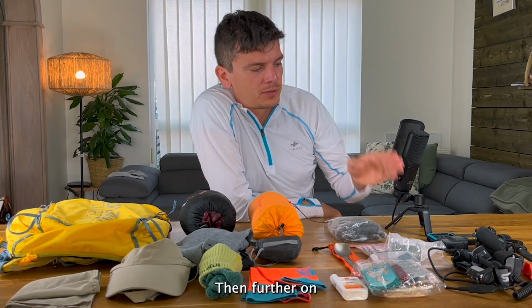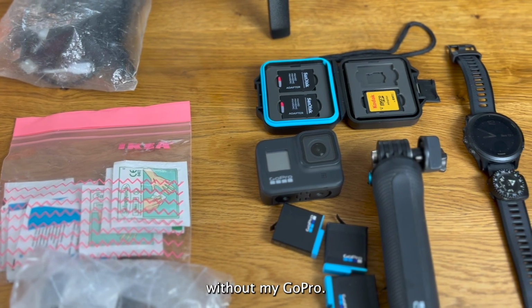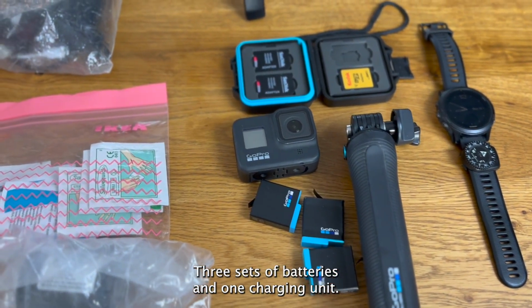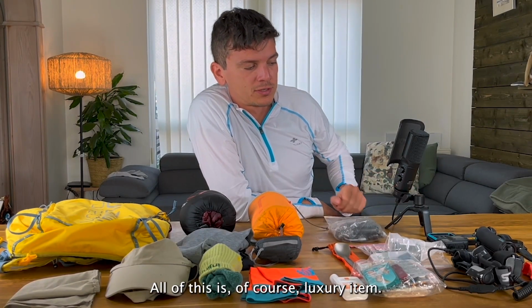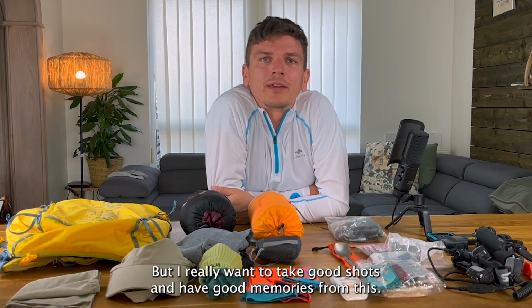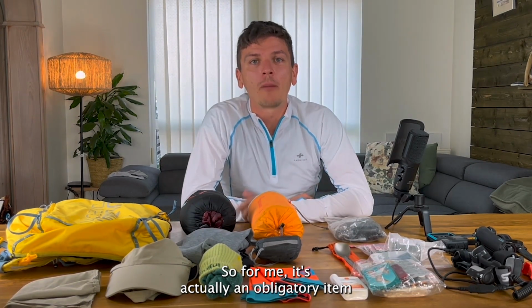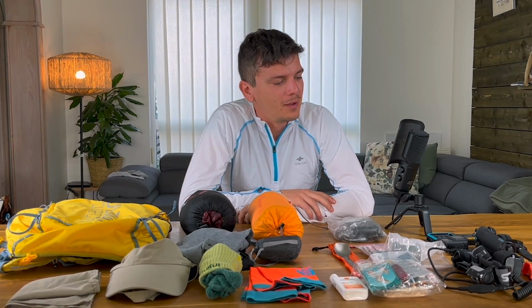Then further on, my GoPro. I don't go anywhere without my GoPro. 3 sets of batteries and 1 charging unit. All of this is of course a luxury item, but I really want to take good shots and have good memories from this. So for me, it's actually an obligatory item, and I'm prepared to bear the extra weight for this.